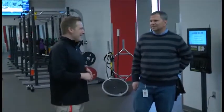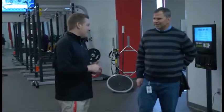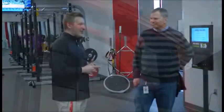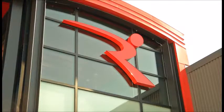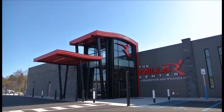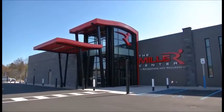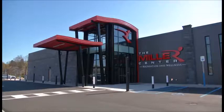The thinking was that they would have reached the 1,000 member plateau within a year of opening. Instead, after just 6 months, they have over 1,000 members for the fitness center and over 2,000 members on the sports and rec side. So the future is looking very bright for this facility, and Miller and Kelly both agree that they've only scratched the surface of what this facility could be for the community. I think there are programs out there that none of us have even heard of yet that we would love to have here at the center.